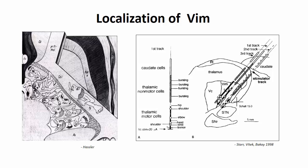Localization of the VIM is based on clinical and electrophysiological observations. First on the left, just as Hassler proposed in the 1950s, there's a somatotopy of the VIM region, much like the somatosensory region posteriorly located to it, with the mouth being located medially, the hand intermediately, and the leg laterally toward the internal capsule. On the right, we can see a sagittal section where microelectrode recordings are used to map the region. Bursting neurons in the VIM can be recorded, and sometimes they're synchronously firing with the tremor and termed tremor cells. There are kinesthetic neurons recorded here that may respond to passive joint movements. Microstimulation can be used to identify the ventralis caudalis nucleus bounding the VIM posteriorly.